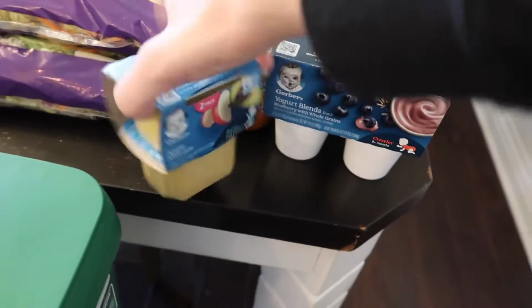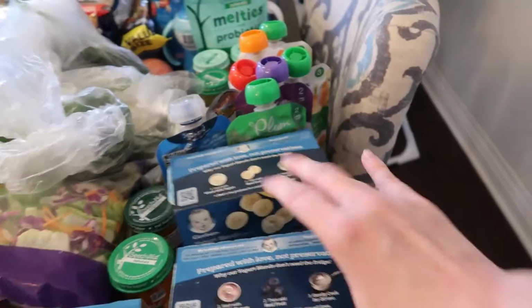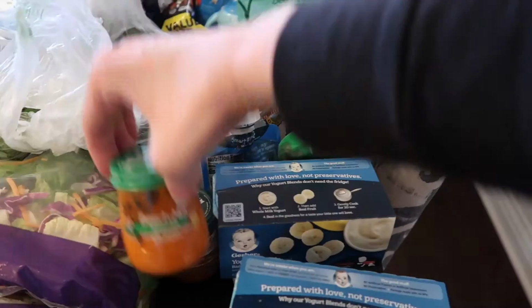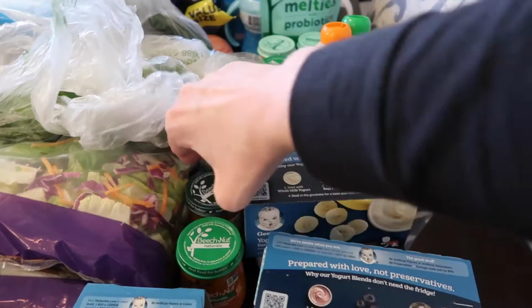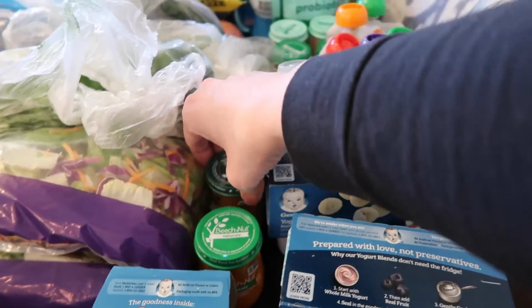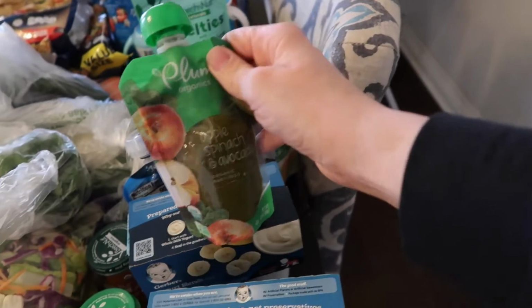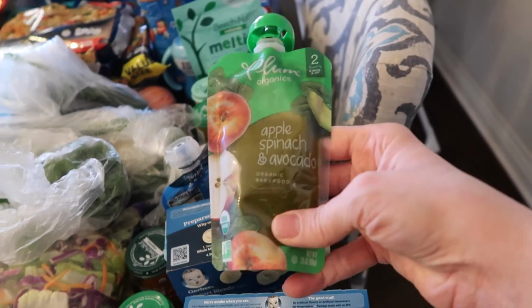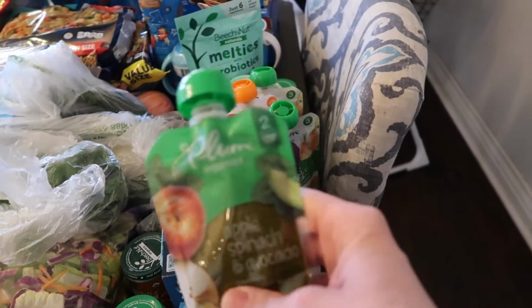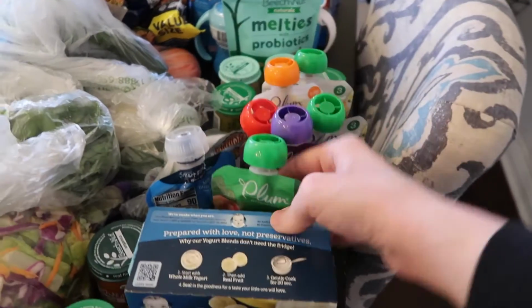Up here I got some baby food. I got quite a few different kinds. I got some yogurt blends, two four packs. I got the Beech-Nut, just a few different flavors for Emerson, my 8-month-old. And then I got these ones, I guess, Plum Organics. He hasn't tried the squeeze packs yet. I just haven't tried it with him, so we're going to do these. I got a bunch of different flavors.